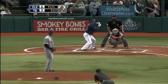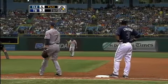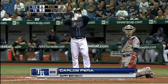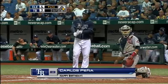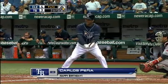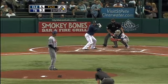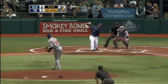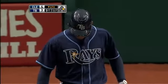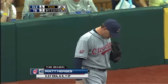Carlos Pena over to first, and Longoria is back in. Happy birthday, Carlos. Yeah, Carlos is 31 today. Good time to get those 2 runs back with one of those long ones. Swing and a miss. Strike 1. Go for 2. He was intentionally walked in the 4th.